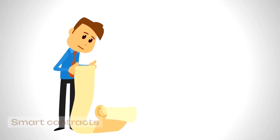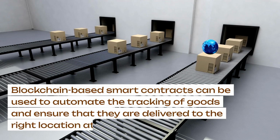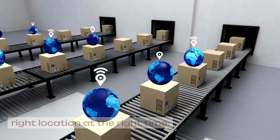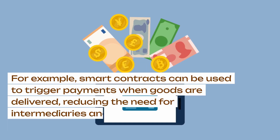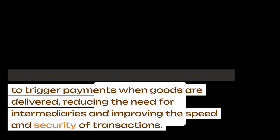Smart contracts. Blockchain-based smart contracts can be used to automate the tracking of goods and ensure that they are delivered to the right location at the right time. For example, smart contracts can be used to trigger payments when goods are delivered, reducing the need for intermediaries and improving the speed and security of transactions.